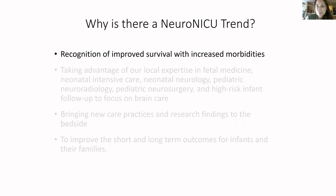So let's just dive in then to the why of this NeuroNICU. Number one, I think it's important to just realize that for the last several decades we have had increased survival, but we have also seen increased morbidities with that, and we are not making a huge impact on reversing some of this trend.